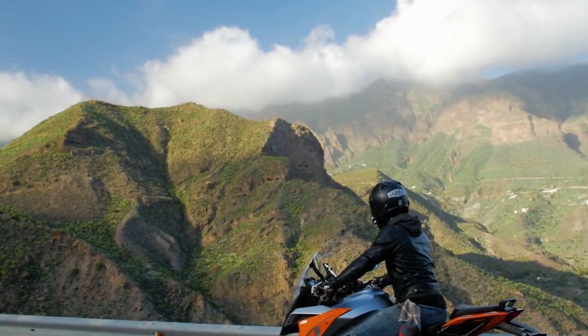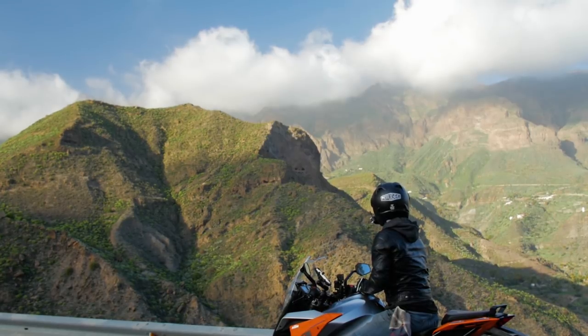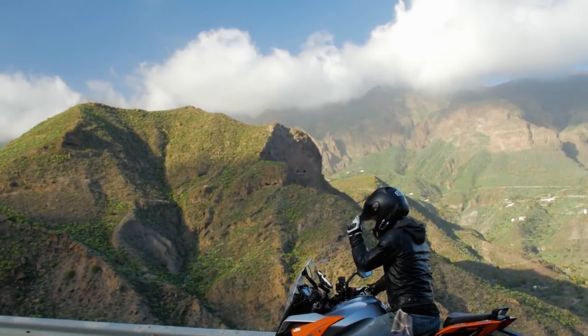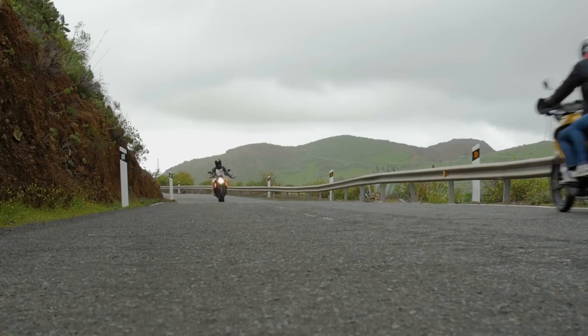Exhausted from hours of non-stop cornering after a great afternoon riding these incredible mountainous roads, I then headed down to the beach towards the end of the day. Time to slow right down and enjoy the calm of the coastline.